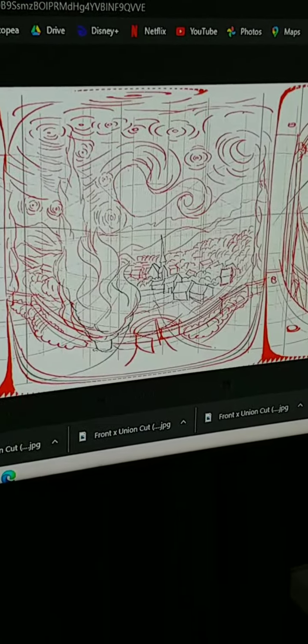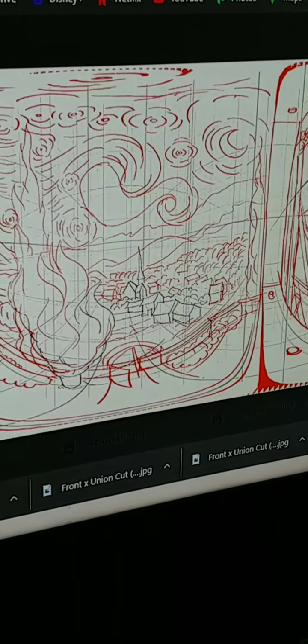And I just pretty much thought about, okay, where do I want the cypress tree to be? Oh, is that what it's called? I'm not entirely sure, sorry. But I'm not a botanist. And then obviously the town of Saint-Remy as well, and all of the stars and everything. And then if I move to my left here, that is the finished piece.